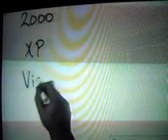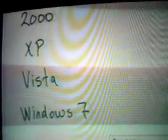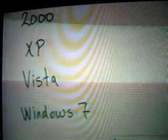When you upgrade the operating system, you move from one version of the operating system to another. Often the first step in upgrading is to identify the operating system version you want to use. In this course, we've covered the following operating system versions: Windows 2000, Windows XP, Windows Vista, and some information on Windows 7.